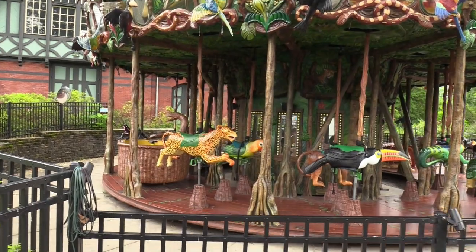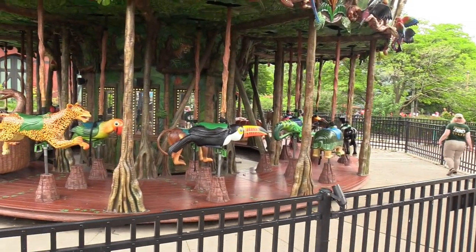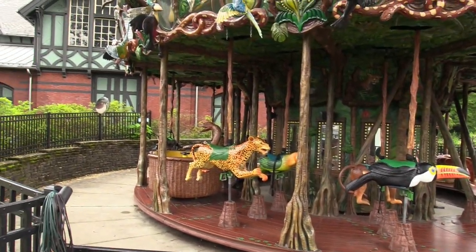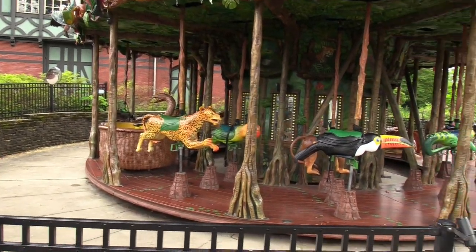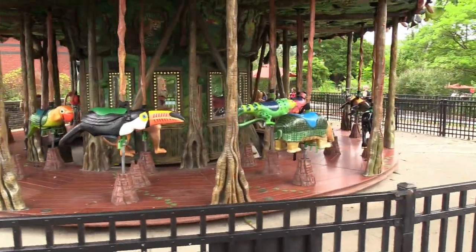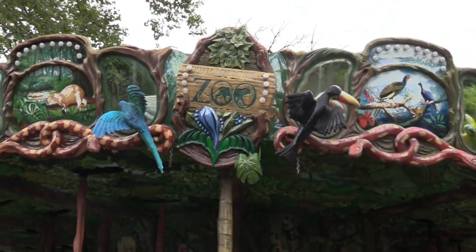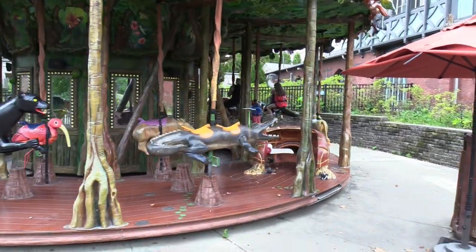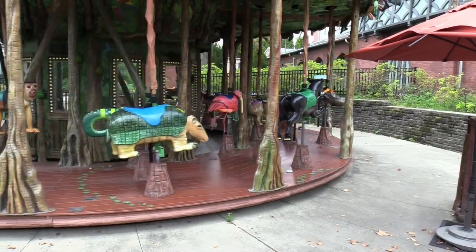Wow, this is fantastic. I have never seen a carousel like this before. This is likely a one of a kind. We got snakes, crocodile, all sorts of different animals.